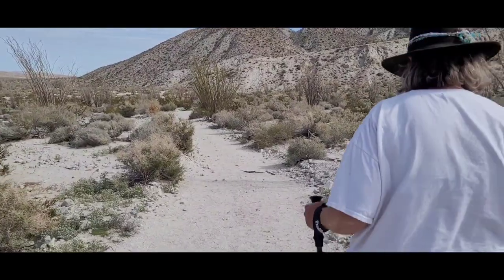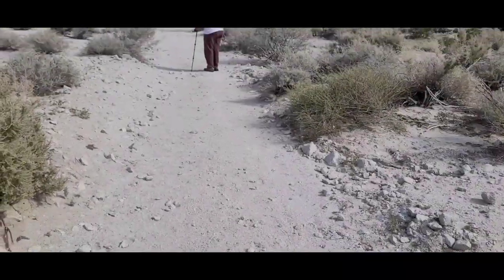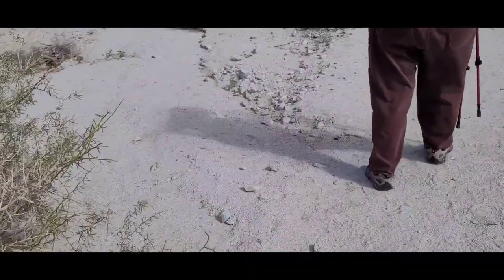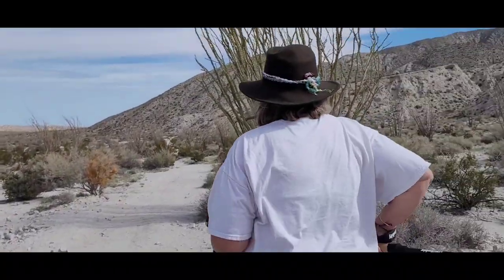Okay. So Katie put an arrow the way that we're going so we don't get lost. Okay, now she blocked this off, that we didn't go that way. Oh my God. You are her crack up, Katie.